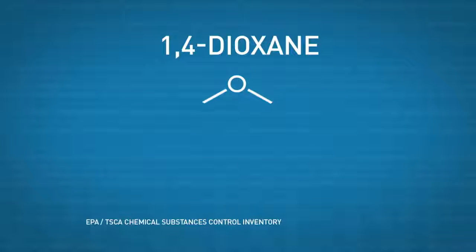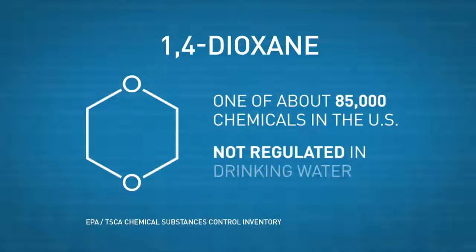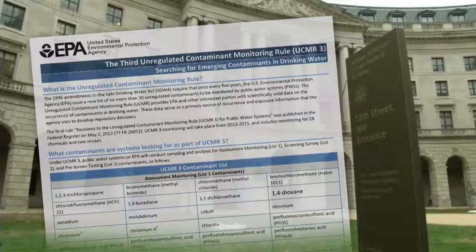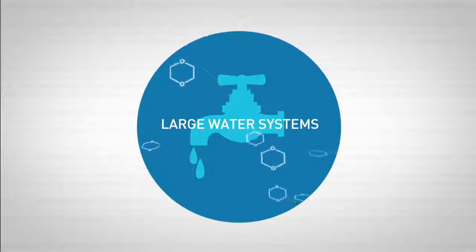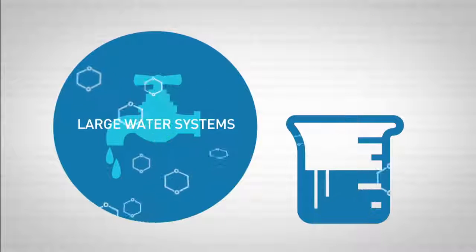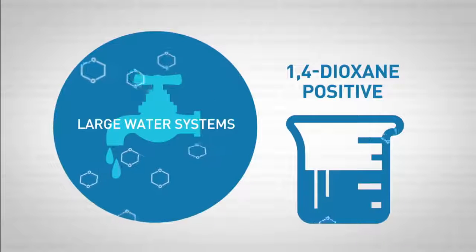1,4-dioxane is a chemical found in degreasers, paint strippers, and household products, and it's one of about 85,000 chemicals in use in the United States that are not regulated in drinking water. In 2009, the EPA added 1,4-dioxane to a list of contaminants to possibly regulate and required every large water provider in the country to test for it. It's the first step in regulating a new contaminant under the Safe Drinking Water Act, and tests between 2013 and 2015 showed 1,4-dioxane is in drinking water around the country.